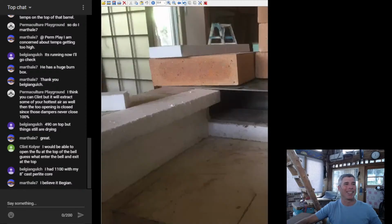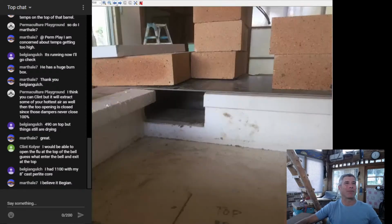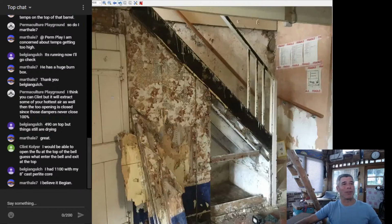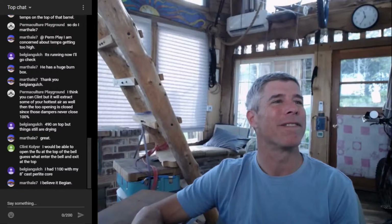So here it is, getting closer to done. There's the bypass, and that's the end of that stove. So I thought that was a great build. And let's just jump over here. I'll jump back to the main cam real quick, and we'll get back into the chat for a moment.